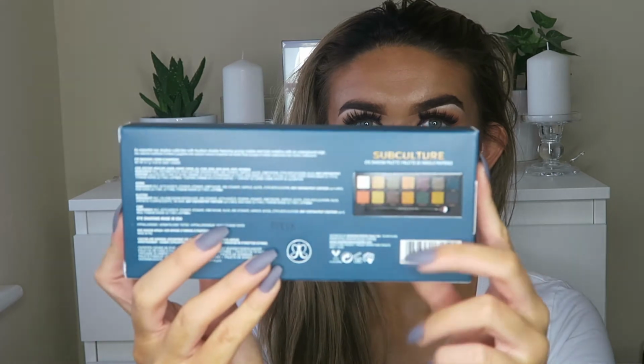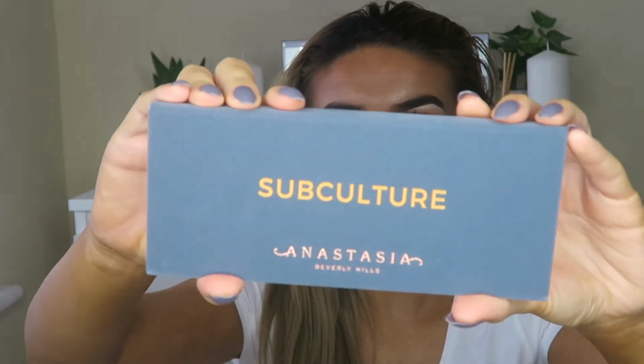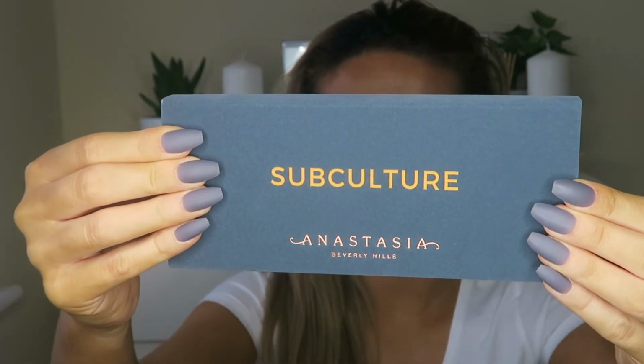The last thing in this haul is the Anastasia Beverly Hills Subculture palette. Now, you've probably seen this all over social media at the moment because everyone's going crazy for it, and that is because it's such a beautiful palette. Here is the packaging. And let me get it out of the box. This is the palette itself. This is the sister, they're calling it, to the Modern Renaissance. So it's the velvet packaging, just like on the Modern Renaissance.